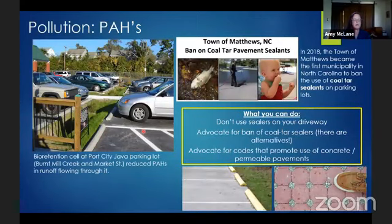A couple of things can be done about these. Ideally, we'd use them a lot less or not at all. There are alternatives. There was a demonstration project done by NC State and City of Wilmington at that Port City Java parking lot that's directly next to the creek. Burnt Mill Creek is right on the other side of this fence here. And there's a storm drain that dumps directly into the creek from this parking lot. So NC State and the City of Wilmington put in this little bioretention cell, which captures the runoff from the parking lot, and the plants in that bioretention cell help degrade those chemicals and keep them in place instead of having them go into the creek.